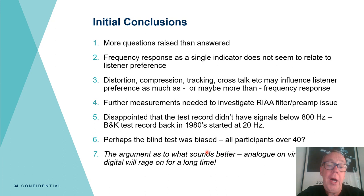And of course, the blind test was biased. All the participants who took part were over 40. If people in the room had been in their 20s, maybe they're just used to a different way that things sound now. Maybe older people have that vinyl sound ingrained inside of them, and anything not sounding like that doesn't sound as good. It's physics meets psychology, and anything can happen when those two things collide.